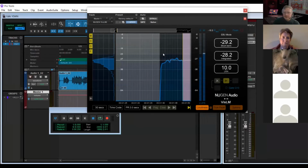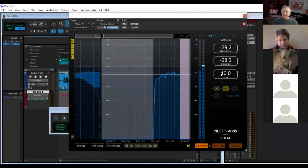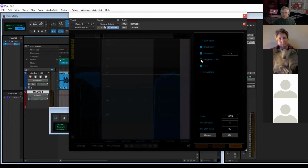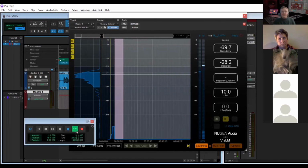So this is VisLM, which is our loudness meter with a history function. I think this is pretty similar to the Uline meter, although I'm sure people who've used that will be able to confirm or deny. This has all your measurements on the right-hand side. At the moment, I've got this set up to measure my integrated loudness, my short-term loudness, and my loudness range, or LRA. I could set that up to show me some other measurements as well. I've added in now my integrated dialogue measurement and my dialogue-gated LRA, so the range of loudness of the dialogue. If I play my audio through it, you won't be able to hear this, by the way.